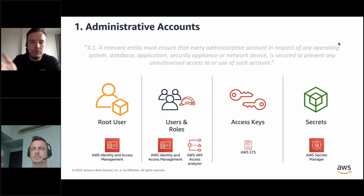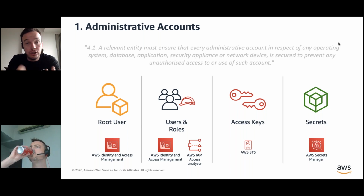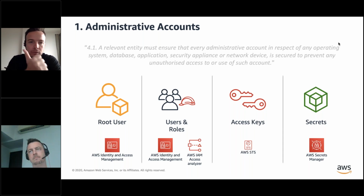So when you start using services that are further on the right, you're going to get a lot more automatically inherited that AWS has already implemented. So, you know, super useful for you as a customer.